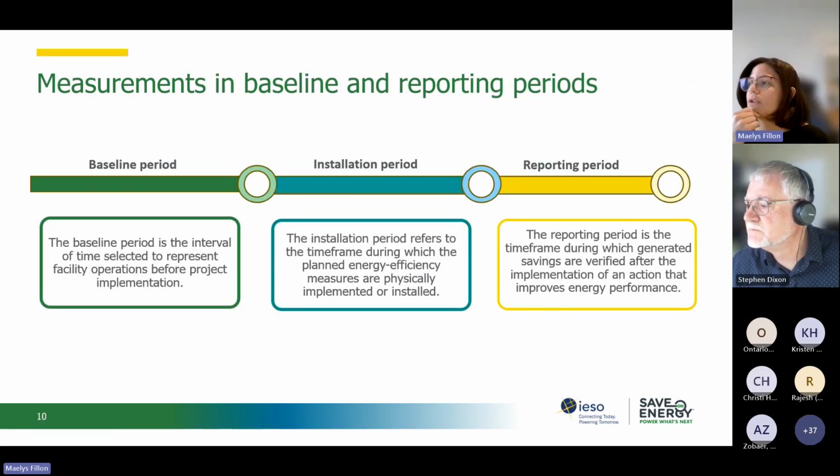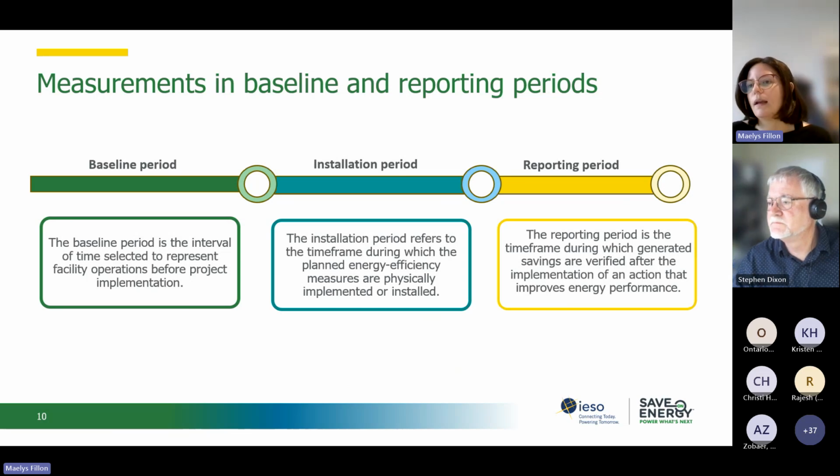So what we usually do is we define what we call a baseline period, which is going to be the period of time that is before the implementation of your measure. And that period of time is going to allow us to take a snapshot, a picture of how the building or the equipment operates at that point in time, so that we can understand everything that happened before the implementation of our project, and we can compare that to the after period.